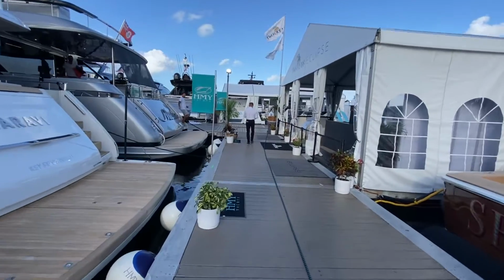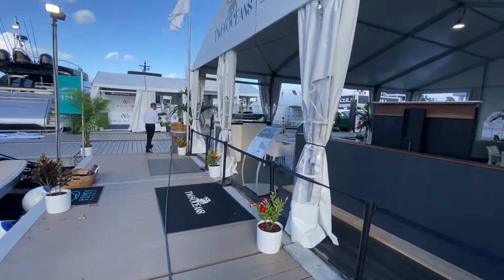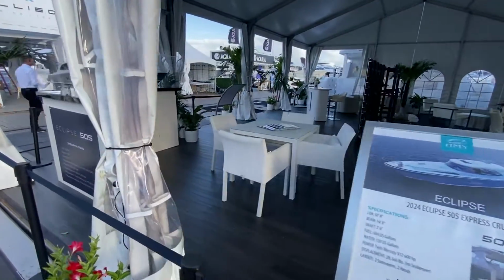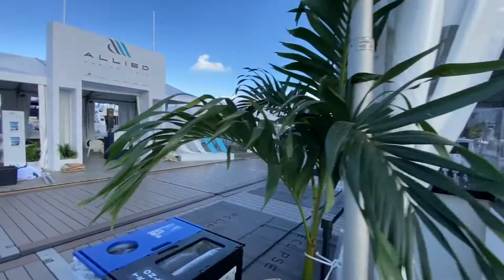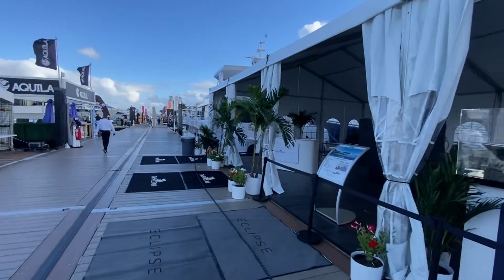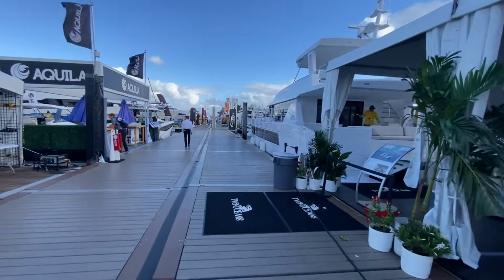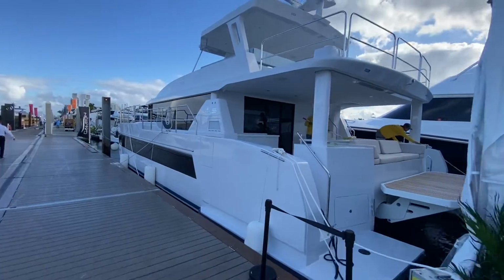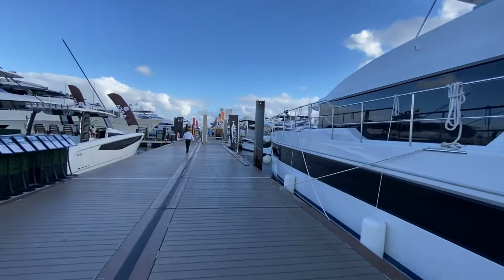It's another small model of a boat we're looking forward to. Eclipse Yachts. This is a collaboration, a Michael Peters design being launched in conjunction with HMY. Two Oceans 555. Another brand being repped through HMY.